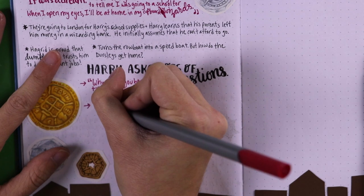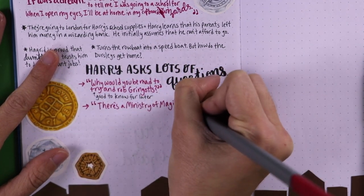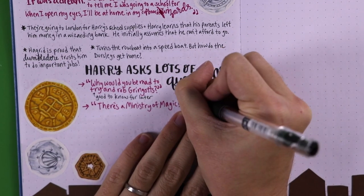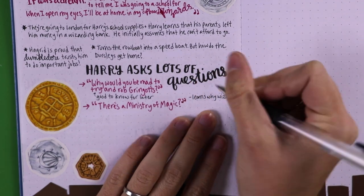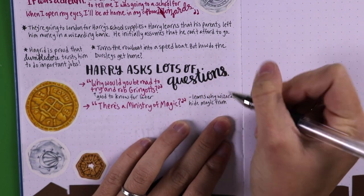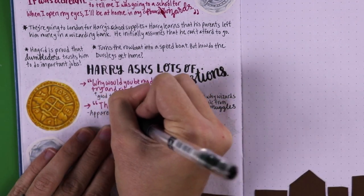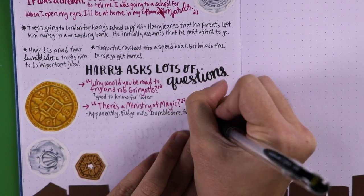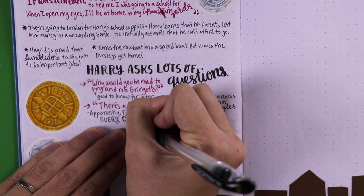Also, upon finding out that there's a Ministry of Magic, he asks about it. He wants to know what the Minister of Magic does. And Hagrid reveals that apparently Fudge owls Dumbledore every morning for advice because originally they wanted Dumbledore to be the Minister of Magic. I don't know how I forgot about this little detail. I can't imagine that Dumbledore doesn't already have enough on his plate, but to have to tell Fudge what to do every single morning, I mean, we learned that Fudge is awful to begin with, but I forgot about this particular little detail.